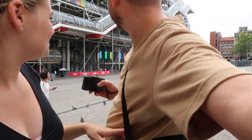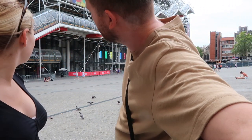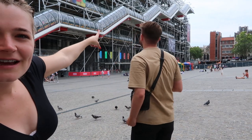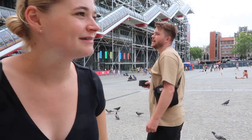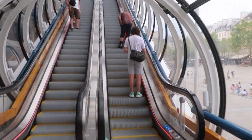And the other side of this building is painted in primary colours because the designer said, how can we annoy people even more than an ugly building? We'll paint it with primary colours. You can see the primary colours up the escalator. Yeah, a little bit. And up the front is one long escalator. I want to go on it, so we're going on it. We're going up to level 5.